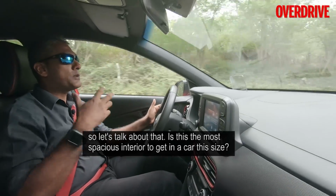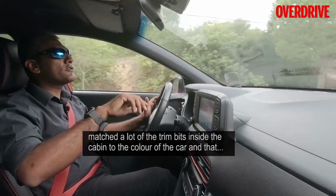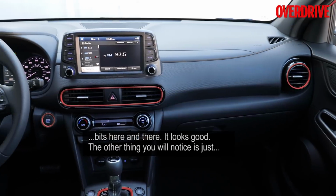Is it the most spacious interior you'd get in a car this size? Perhaps not, but it is one of the funkiest, because if you look at it, they've matched a lot of the trim bits inside the cabin to the color of the car, and that looks really good. So you can see the red seat belts, there's other red trim bits here and there.